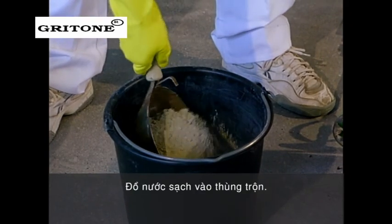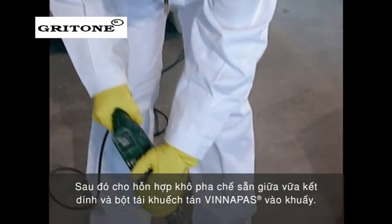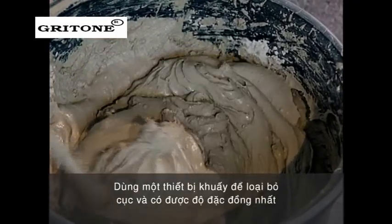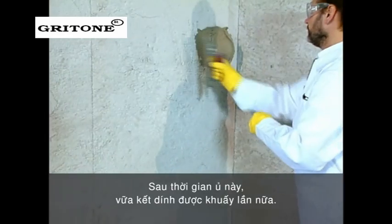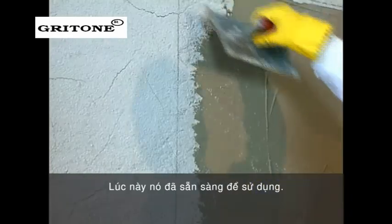Clean water is poured into a mixing vessel. Then, the ready-to-use dry mixture of adhesive mortar and Vinapass redispersible powder is stirred in. A stirrer is used to remove lumps and obtain a uniform consistency. The compound is then left to stand for 5 minutes. After this maturing time, the adhesive mortar is stirred again. It is now ready to use.